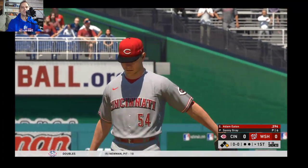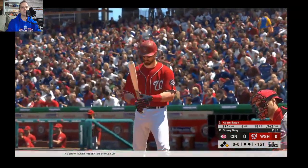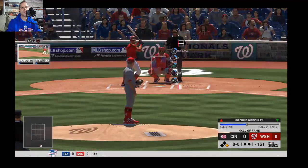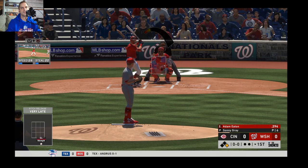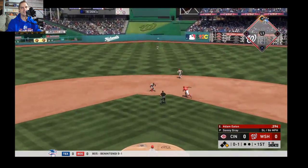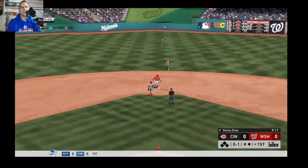And he'll have to battle Adam Eaton. Comes in with that .294 average and the 6 home runs. So 1 on and nobody out for Eaton here in the bottom of the first. Gray's running into some control problems. Runner's going, so Kendrick's going. Throw down to second, and Kendrick's out by a mile as Barnhart guns him down.